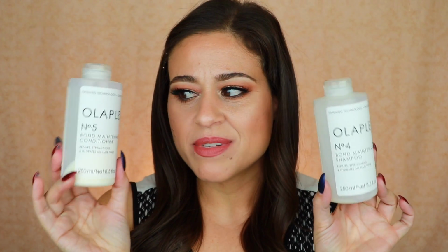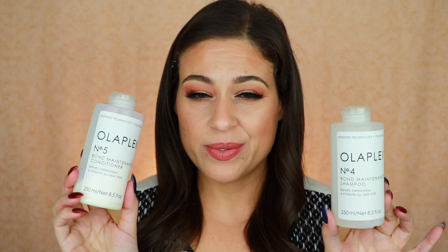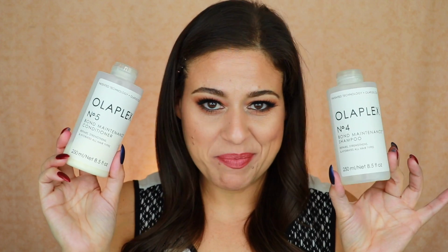These are some really hyped up products. These are the Olaplex number 4 and 5. They are the Bond Maintenance Shampoo and Conditioner. Sephora has a kit right now that includes these along with some other numbers in their line, and I have to say the conditioner I didn't fully use. It is so thick, it's very hard to get it out of the packaging. You kind of have to store them upside down even in the shower, even when they're full, to be able to get them to come out.